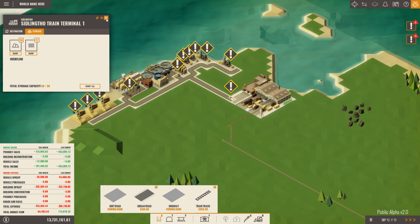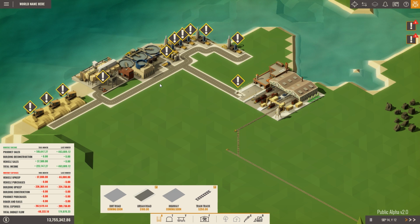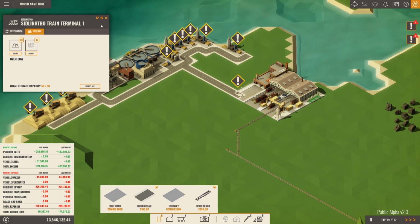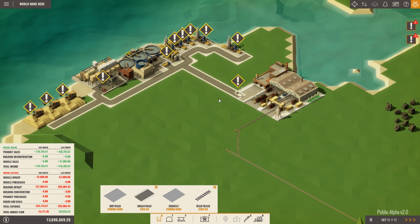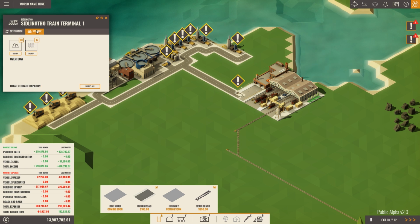And then over here, still 33 and 17. So why are we stopped here? What is the issue? Storage, 3317. Our trade routes should be working, right? We have the 4 of 4 wagons in use, all 4 using sand, all sand getting dropped off at Swafenho. If we look on this transport route, is that the problem? Too many vehicles assigned or something? Products available, yeah, 4 of 4 wagons in use for water getting dumped. Should all be good. Not quite sure what the issue there would be. Maybe if we dump the storage.